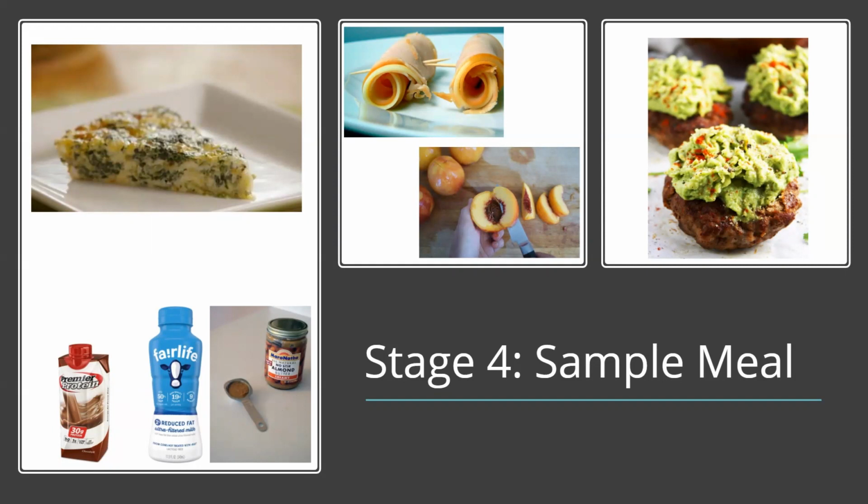So stage 4, solid foods. You stay in stage 4 until you lose 75% of your excess weight. So what that means is absolutely no starches, no sugars. A lot of times I'll get questions like, can I have Skinny Pop popcorn? No. Even if it's low carb, like even your low carb tortillas, things like that, because it takes up space and your stomach is really small.